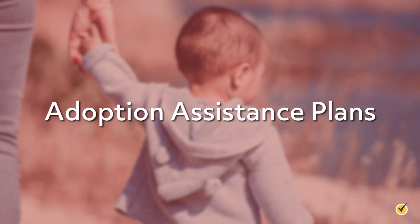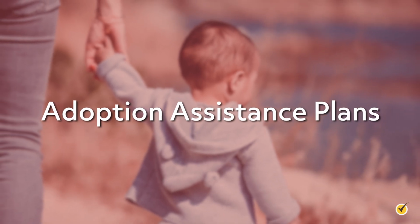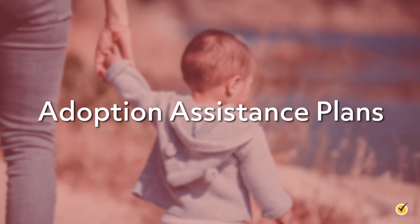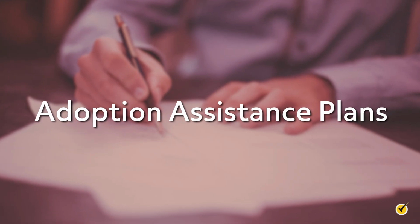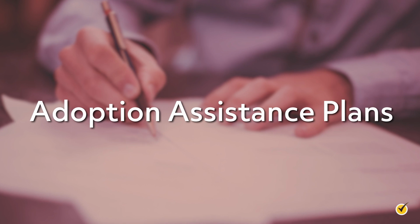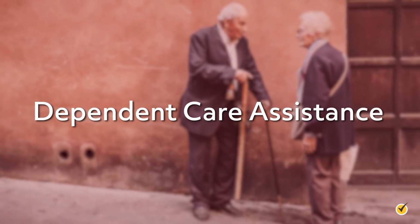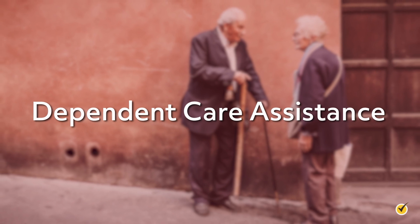With adoption assistance plans, companies may reimburse employees for reasonable and customary expenses that they may incur while adopting a child. This could include attorney fees and court costs, or even travel expenses that may take place once an eligible child is identified.